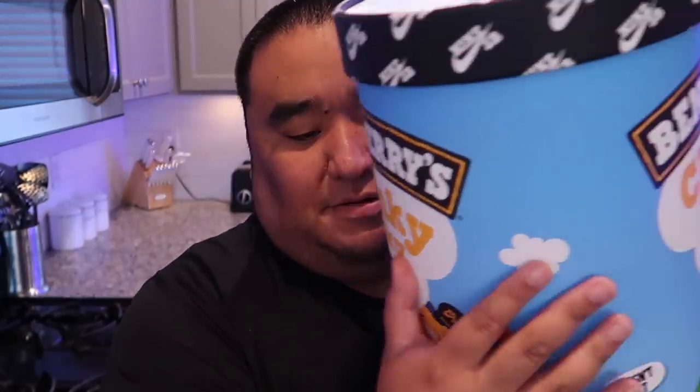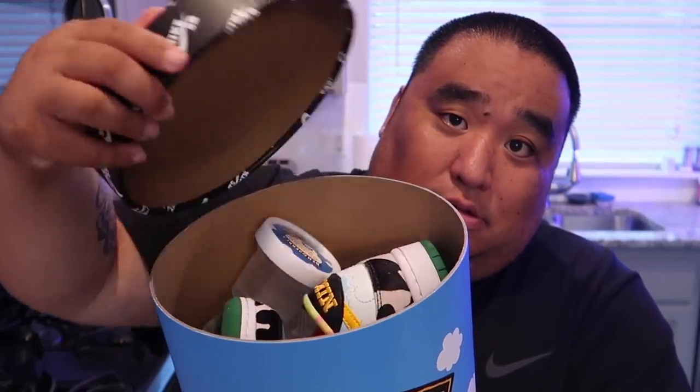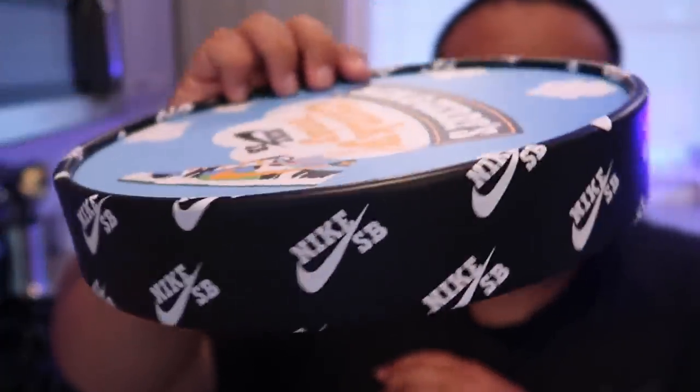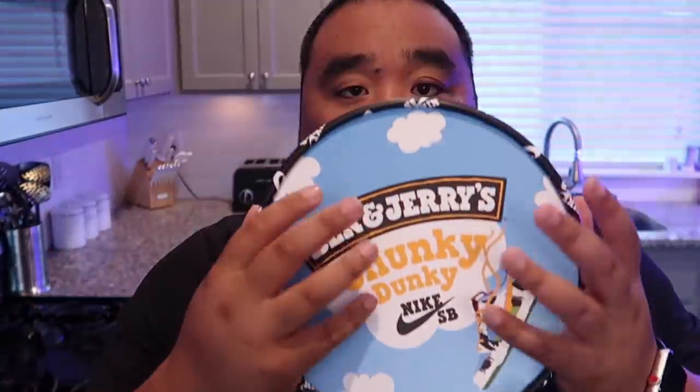So let's get into it. So again, this is the container. Okay. And then the lid comes off, just like a Ben & Jerry's lid. Okay, and we're gonna put this aside and get some lid sounds. SB logo on the outside. Okay, so that's the lid.